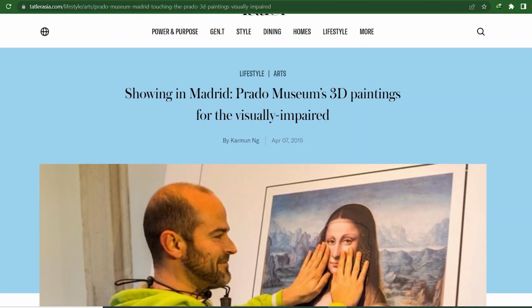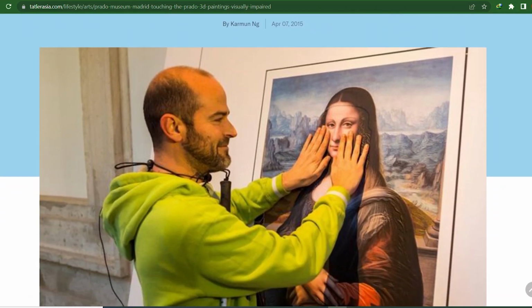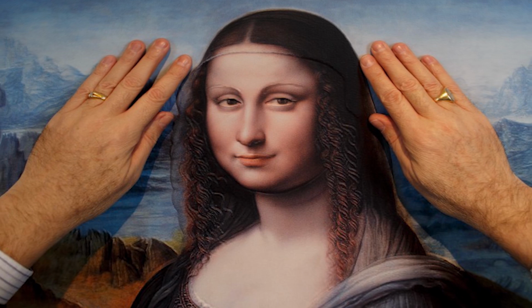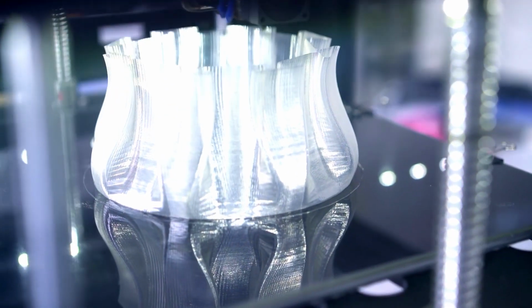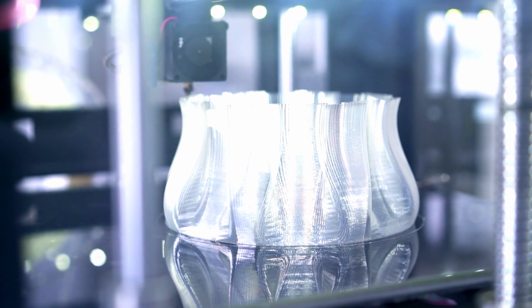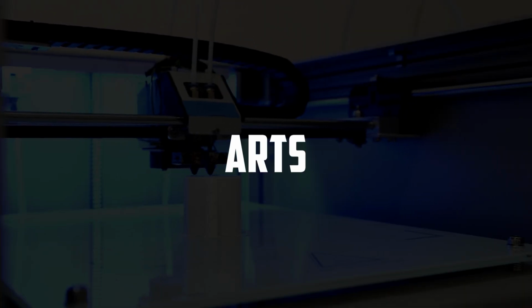The Prado Museum recently held an exhibition featuring 3D rendered works by renowned painters, with the aim of offering a tactile experience of otherwise inaccessible art for visually impaired visitors. These examples only scratch the surface of the countless ways 3D printing technologies are impacting our world today, spanning the realms of education, medicine, industry, and the arts.